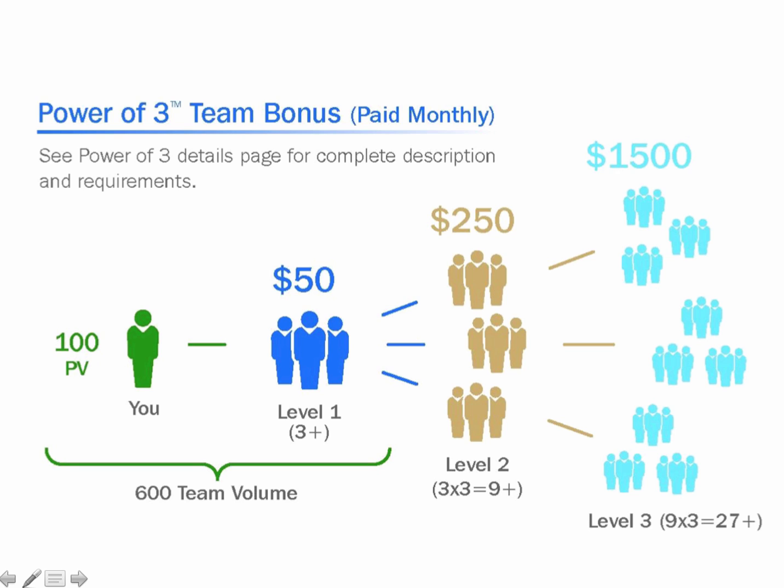So where does the remaining 200 PV come from? Well, if you bought 300 PV, it could come from you. Or if one of your people bought 300 PV, it could come from them, right? So that remaining 200 points could come from you or anybody else on your front line.